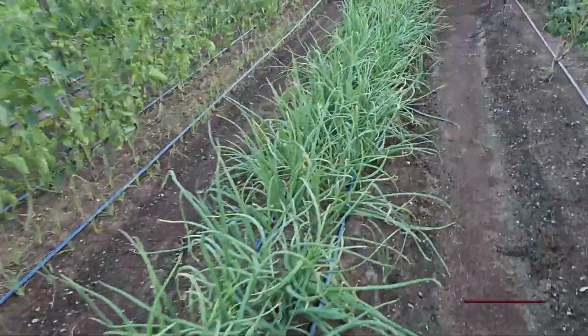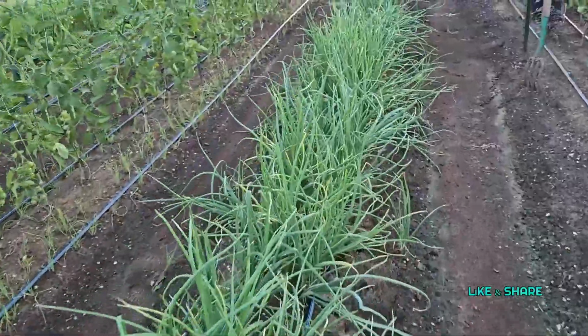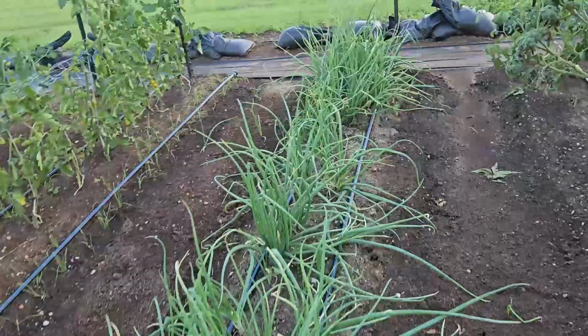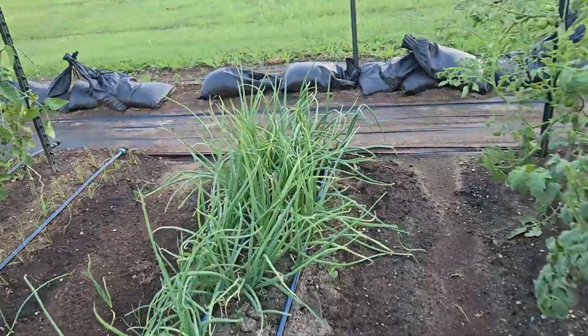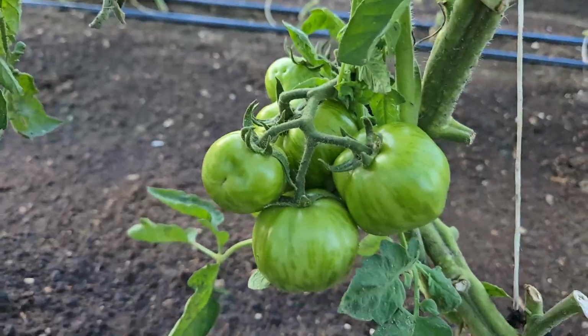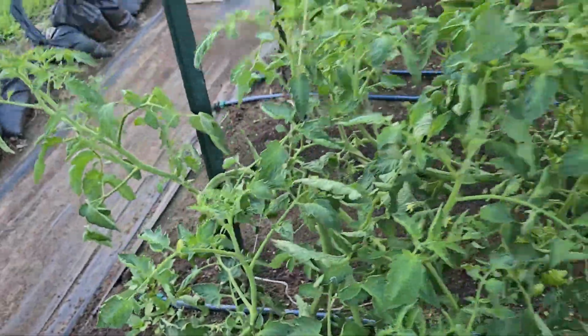but they're doing really good this year. Everything's actually doing pretty good this year, except for, well, look at the tomatoes here. They're a little bit worse for weather, but they are doing okay. They are producing. You can see they got a lot of tomatoes on them here and there.